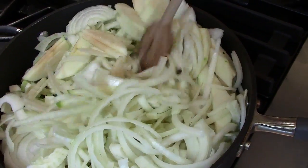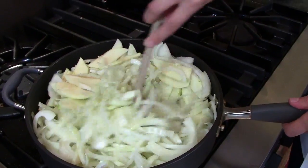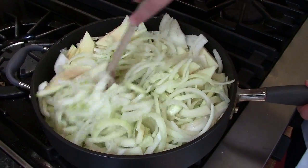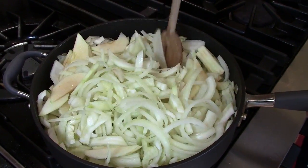And about how long is it going to take for these to break down? You will want to cook it 10 minutes covered until they release their juices. And then it takes another about 20 to 25 minutes after that, uncovered, to caramelize.